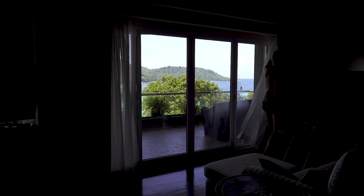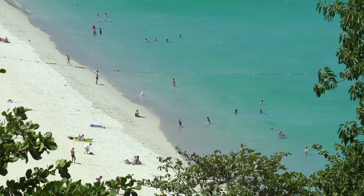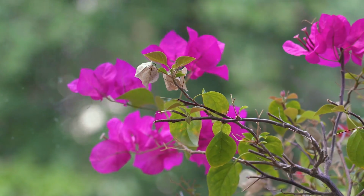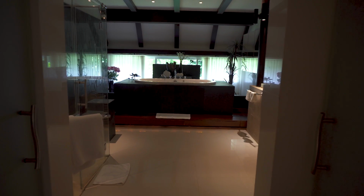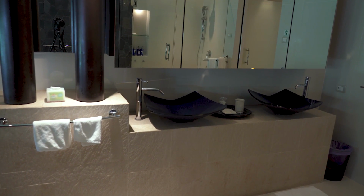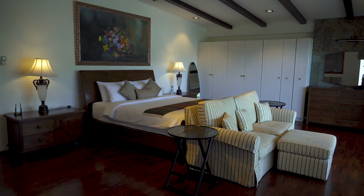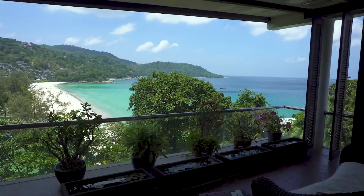A new day is born, and check out this view. Wow! Let me give you a tour of this amazing 6-bedroom villa. This is the main bathroom with jacuzzi. There's twin vanities, 2 toilets and a large shower. There's a huge master bedroom with a large balcony overlooking the beach and the private pool.